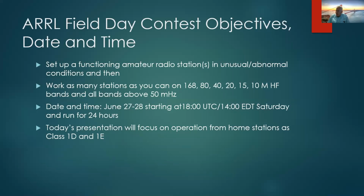And then all bands above 50 megahertz, which is where our technician members can operate using voice if they have an interest. There's a segment of the 10 meter band where voice operation is allowed for you folks as well. It's going to be on June 27th to 28th, starting at 2 p.m. So that's Saturday afternoon, and it runs for 24 hours.